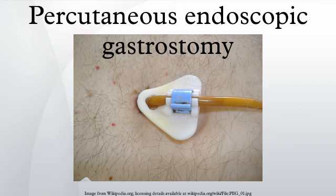Techniques: two major techniques for placing PEGs have been described in the literature. The Gauderer-Ponsky technique involves performing a gastroscopy to evaluate the anatomy of the stomach. The anterior stomach wall is identified and techniques are used to ensure that there is no organ between the wall and the skin. Digital pressure is applied to the abdominal wall, which can be seen indenting the anterior gastric wall by the endoscopist. Transillumination: the light emitted from the endoscope within the stomach can be seen through the abdominal wall. A small needle is passed into the stomach before the larger cannula is passed.